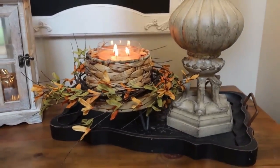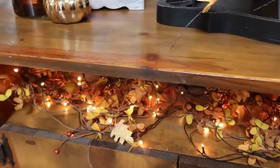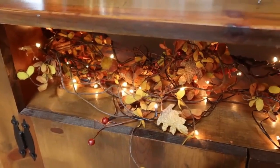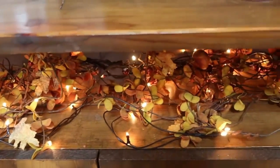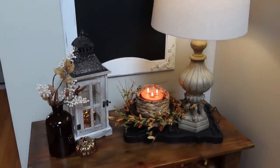I love that black tray against the chalkboard back here. And then I love the simplicity and the warmth that this little garland gives down here with those berries and little brown fairy lights. I just think it's the perfect fall for your table. Now let's go decorate the dining room.